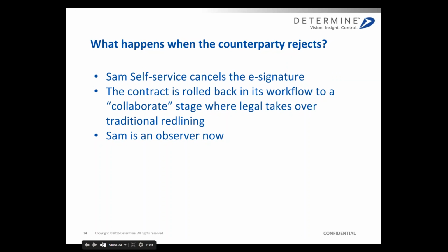And in that collaborate stage, this is where, if we can't move it all the way through the process with Sam, the self-service user, this is where legal would really take control and own the process with that traditional redlining back and forth with the client. So in that case, Sam becomes an observer now, but he managed to move this thing a large way through the process all on his own, getting this thing done with a minimum of the legal team being involved.